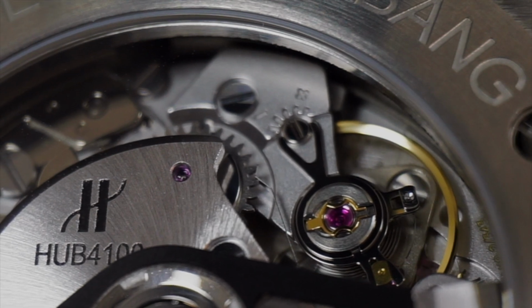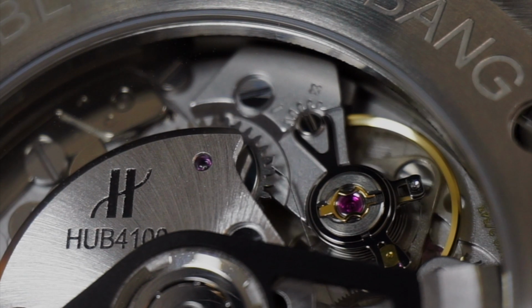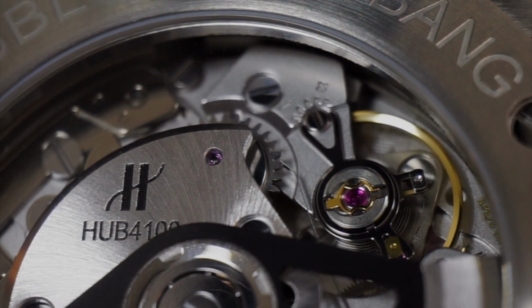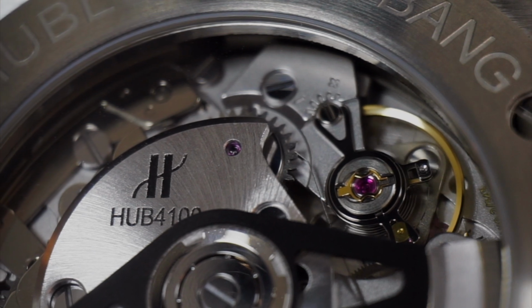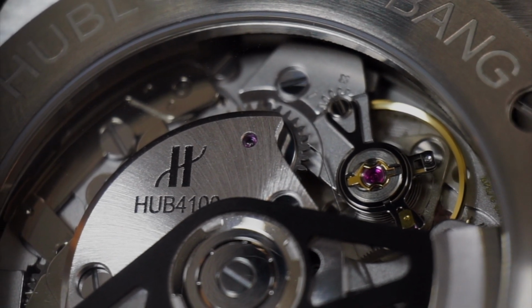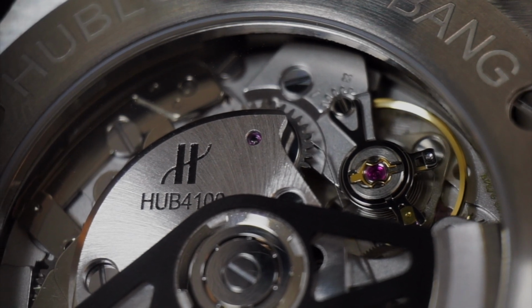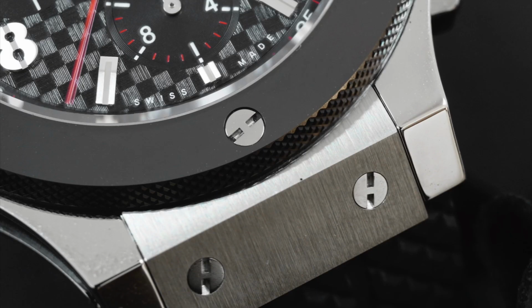The choice of the SW510 may mean less prestige, but it also greatly reduces long-term servicing costs compared to if it had an in-house movement. And using the architecture of the 7750 is done for the same reason that several other manufacturers do. It's a reliable movement that shouldn't go wrong, and if it does, it'll be easy to fix. Whatever the Big Bang loses in movement prestige, it hits back with details and finish.